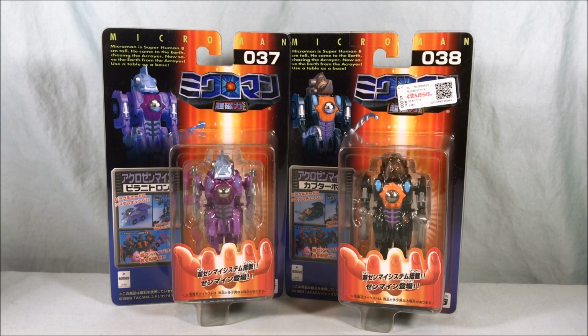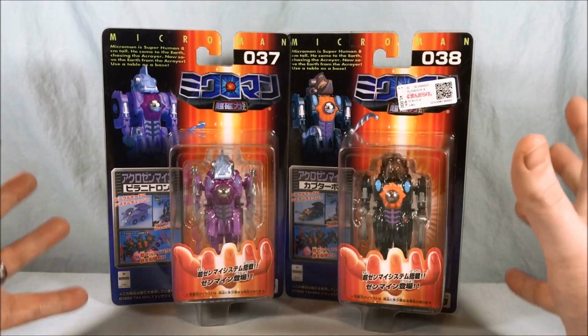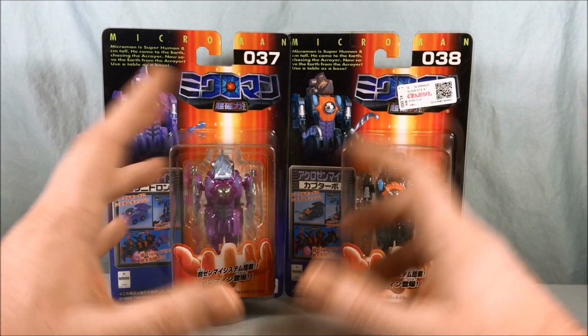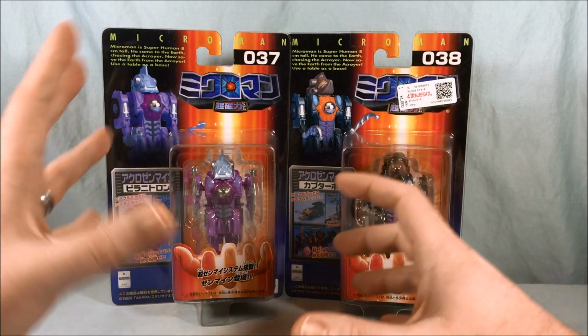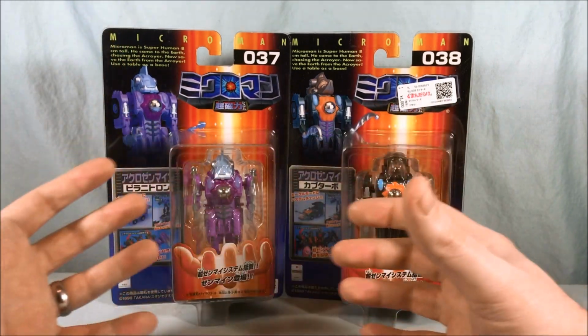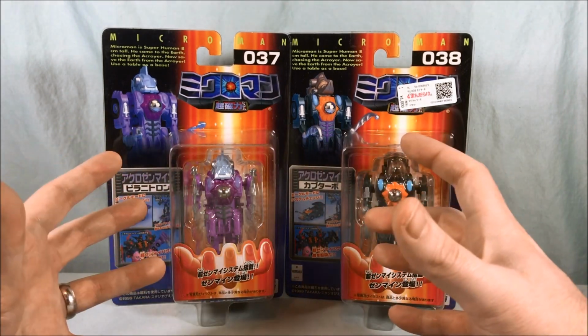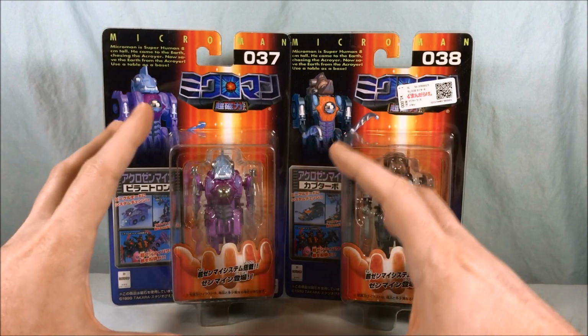Today we're taking a look at another Microman Magne Powers set. These are the AcroZenMine. If you remember the previous video I did with the other ZenMine figures, those three were kind of the good guys, the allies to Microman. These guys are the AcroZenMine because they are part of the AcroYer, which is the villain organization.